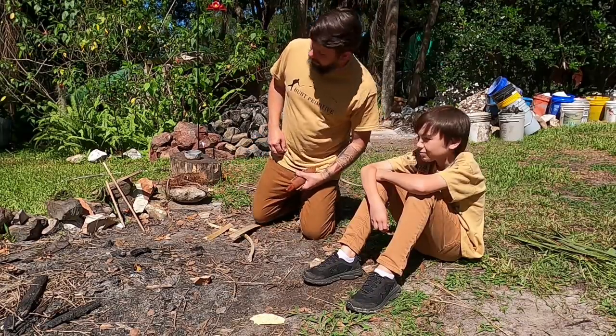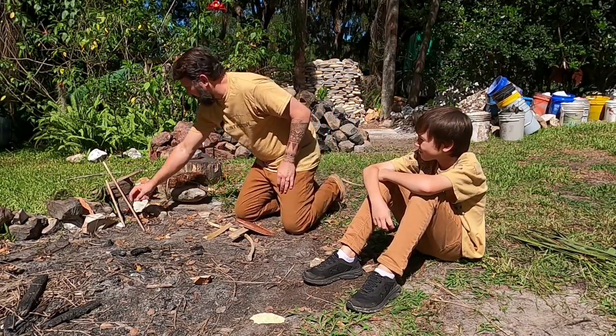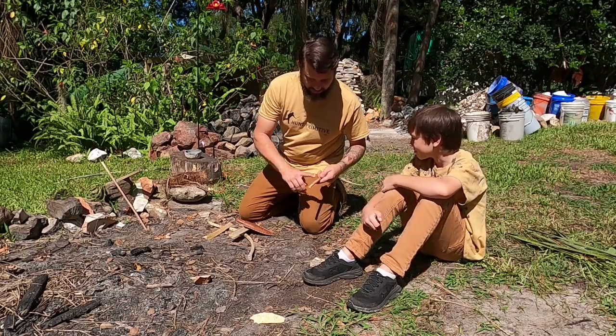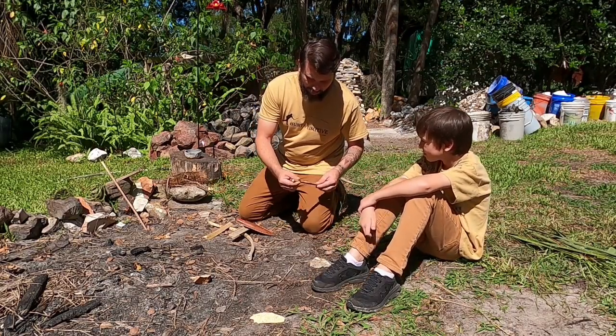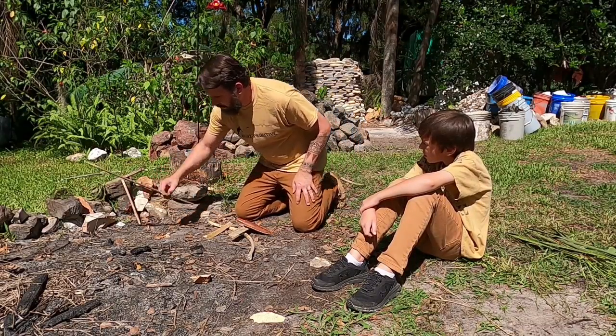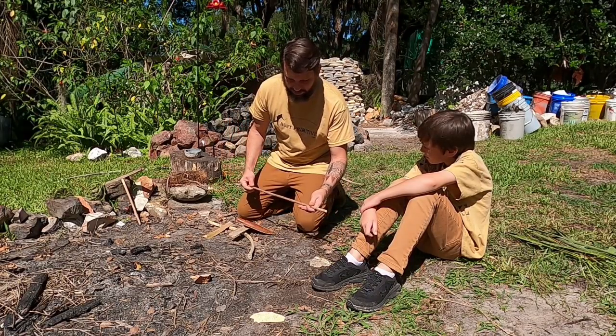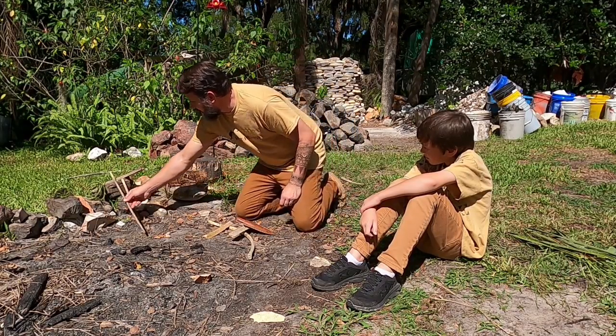Mm-hmm. All right, so we set everything out in the sun to kind of dry. And one thing I didn't show you is I took a stone flake and I scraped the bark off of this because I really wanted that to dry. So I got two of them here. This one is long and I think it might be good enough to use as a hand drill. So I'm going to save it for that in case.